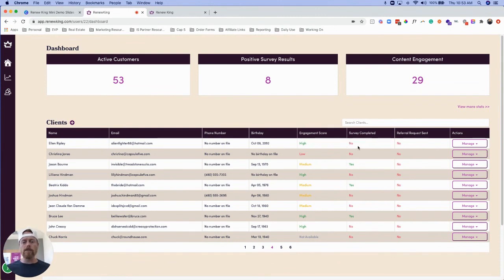So if one of your CSRs knocks it out of the park, takes care of a claim or another service request, logs in really quick to see if a survey was completed and finds out that there wasn't a survey completed, they can scroll over to the Manage button, hit Send Survey for the client that they want to send it to, and it will immediately send out a satisfaction survey. So if you haven't generated a 5-star review on Google from one of your clients, this is a very easy way to do it. You can also send a referral request.